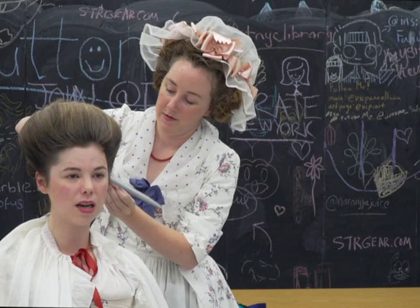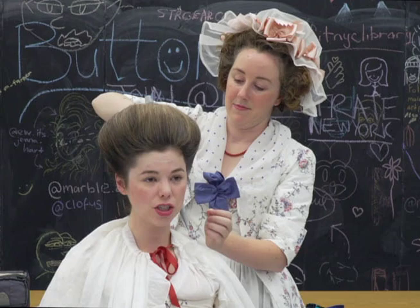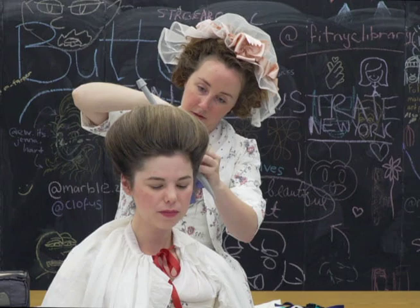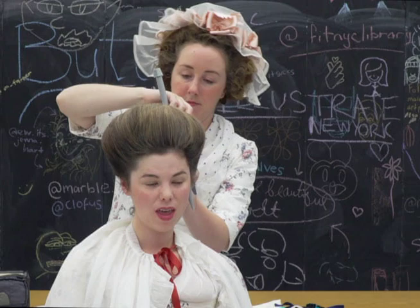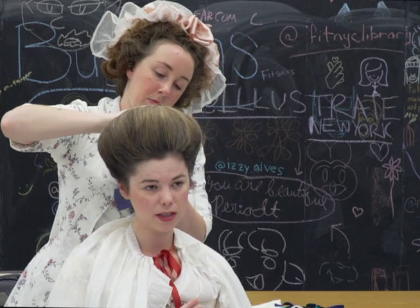I have a question. Back then, if a woman had curly hair, would they have had to straighten the hair in order to do this? No. What's actually really interesting about curly hair and pomade and powder is that the powder will start to weigh the curls down. And curly hair is good. It has texture. So the powder would weigh it down a little bit, but you'd still have the wave texture, and you would just work with that.